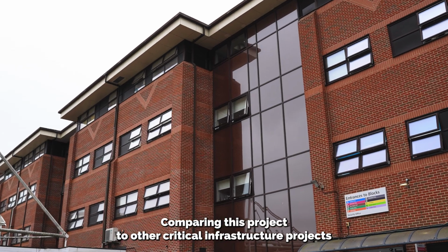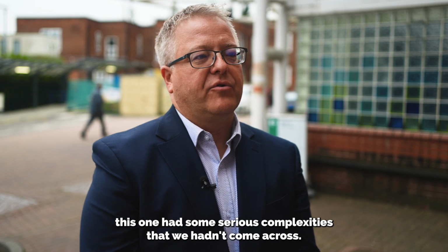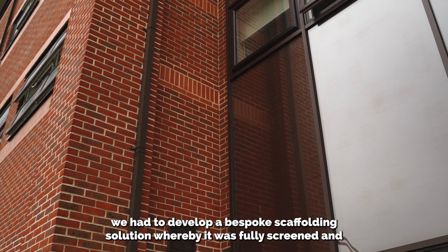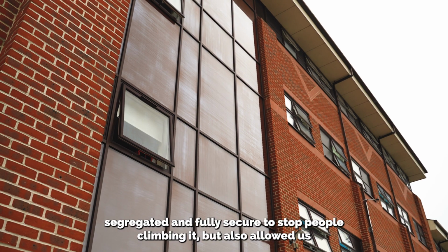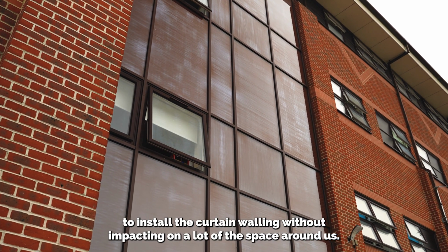Comparing this project to other critical infrastructure projects, this one had some serious complexities that we hadn't come across. Working directly around and above the public and critical people using the space, we had to develop a bespoke scaffolding solution whereby it was fully screened and segregated and fully secure to stop people climbing it, but also allowed us to install the curtain walling without impacting on a lot of the space around us.